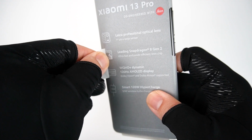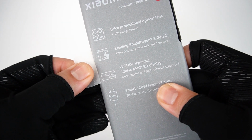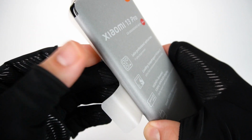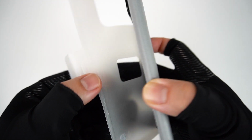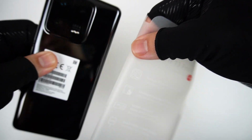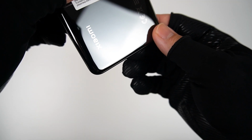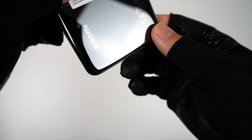Let's focus. Let me peel it off for you. Ooh, so sticky. Now you have to be a little bit careful if you don't want to tear this packaging. Okay, it's off. Oops. Nice, I like this ceramic back. Really nice. And it brings back a lot of memories. I remember my Xiaomi 6 being the first one to have a ceramic back.